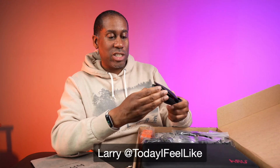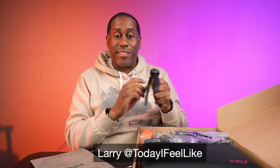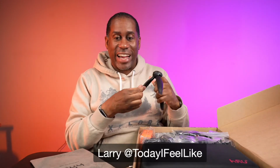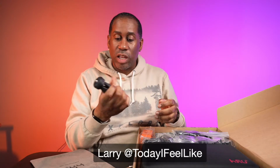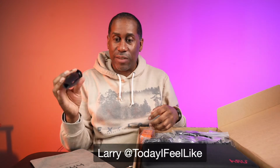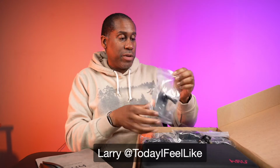Feels okay. It's kind of plasticky and cheap, but I'm not expecting a whole lot. One good thing about stuff like this, because it feels so plasticky and cheap, if you drop this, I don't think this is going to break. This feels like one of those really flexible types of plastic, so I think if you drop this, it's going to be okay.